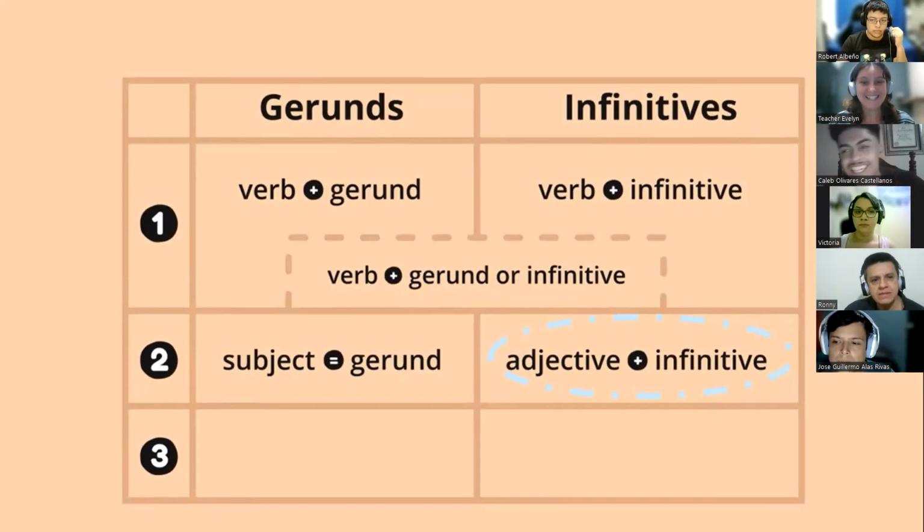Yes, Ronnie, tell me. Sometimes I have read that when you begin a sentence with a verb, you must do it with a gerund. I think it's a rule.